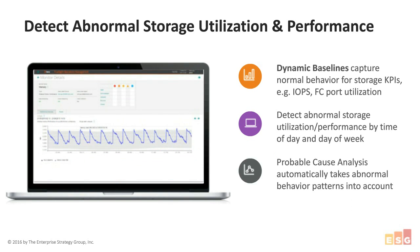All right, so how do we do that? I alluded to this earlier. TrueSight Operations Management has this concept of dynamic baselines. Dynamic baselines essentially are statistical modeling, real-time statistical modeling of any metric that you designate as a key performance indicator.